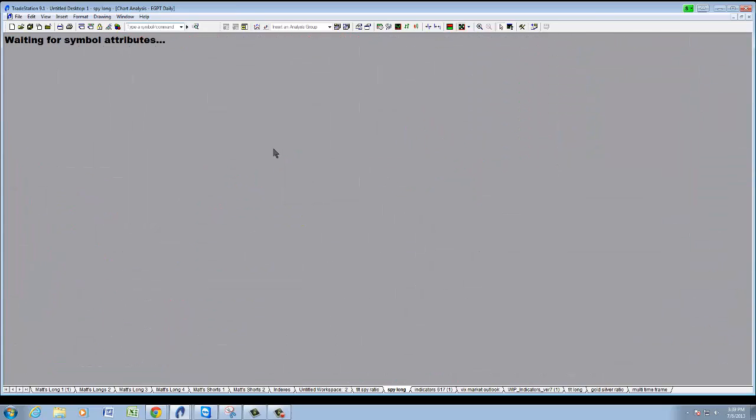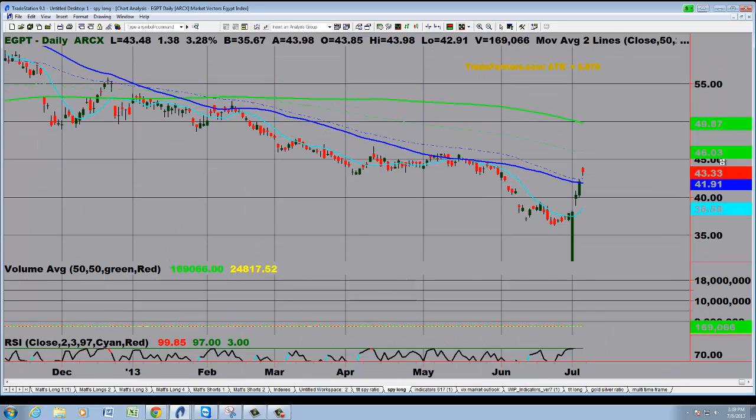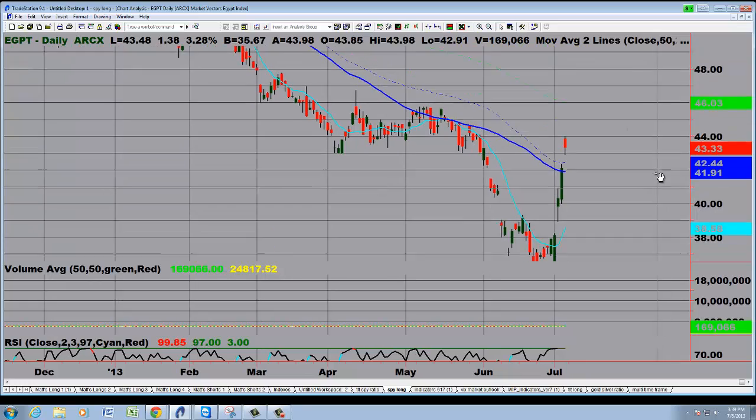EGPT, I believe, is the symbol. And interestingly enough, a really nice pop. We went from, this is a bad print here, we went from a low of about 36. Let me verify that.